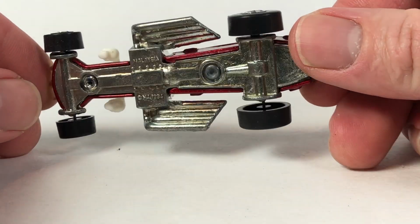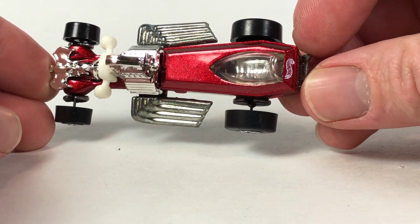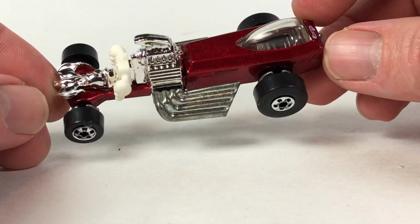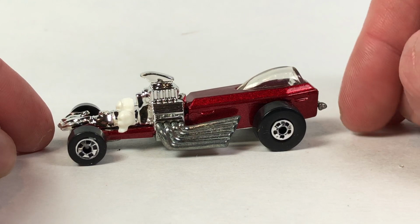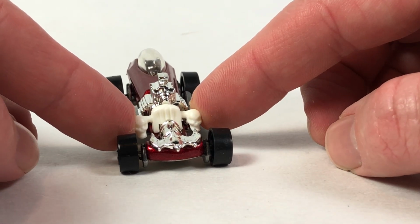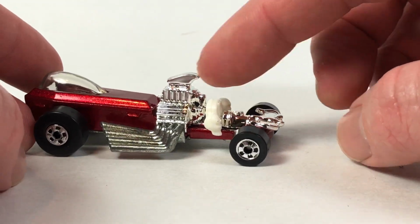Copyright date 1994. Metal body, metal base. We got a coffin. This is where the driver would sit. It's kind of like a drag racer with a coffin on the back, a bat on the front, some skulls up here for like the lights by the radiator.